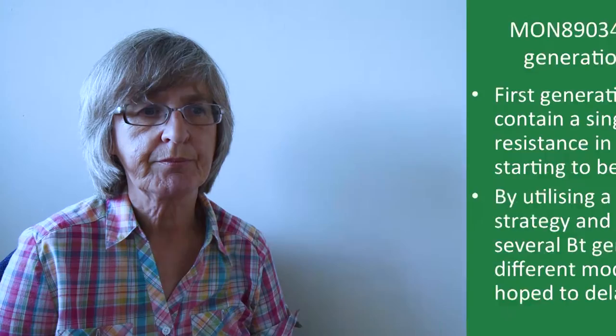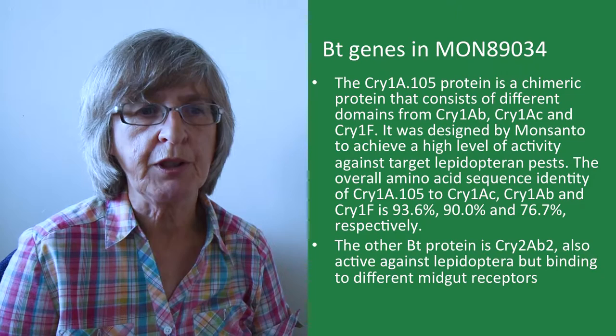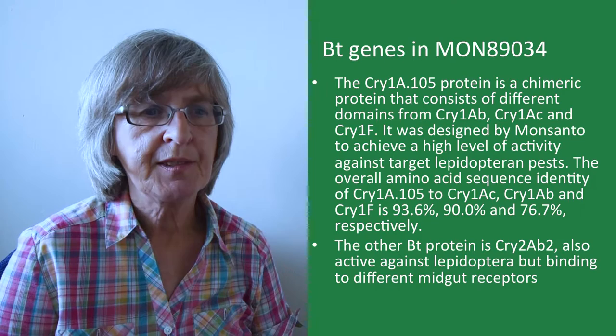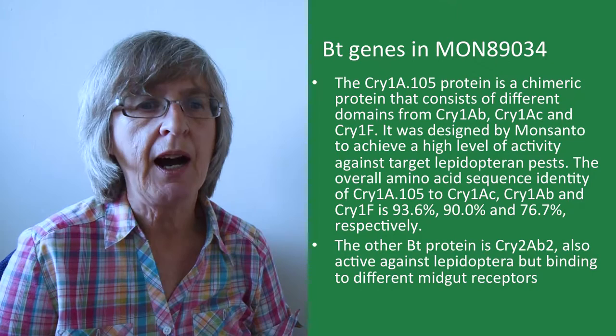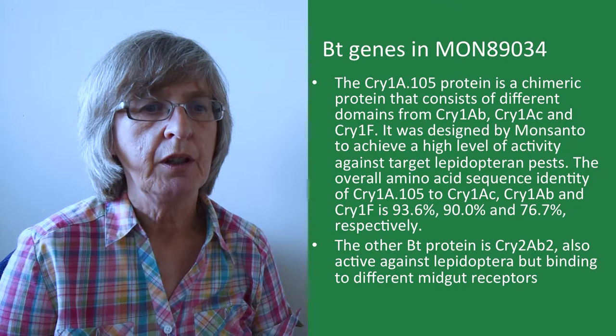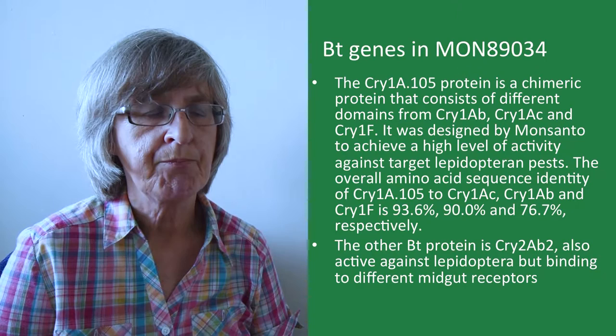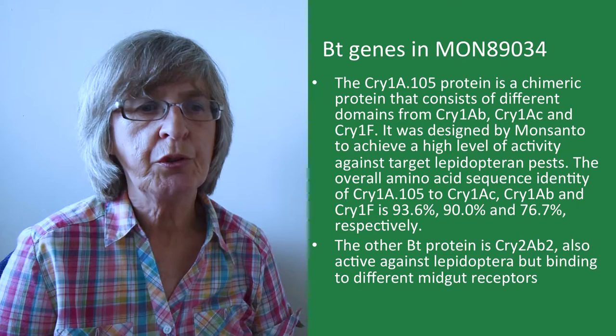So what genes have been used in this instance? Firstly, the CRY1A105 protein, which is a chimeric protein that consists of different domains from CRY1AB, CRY1AC and CRY1F. It was designed by Monsanto to achieve a high level of activity against target Lepidopteran pests. The overall amino acid sequence identity of CRY1A105 to Cry1AC, Cry1AB and Cry1F is 93.6%, 90% and 76.7% respectively. The second protein is Cry2AB2, which is also active against Lepidoptera but binds to different midgut receptors.